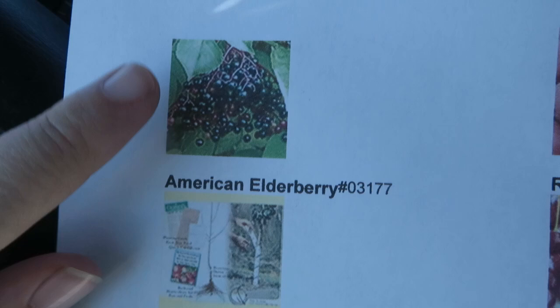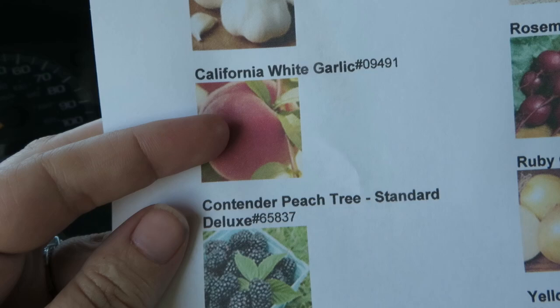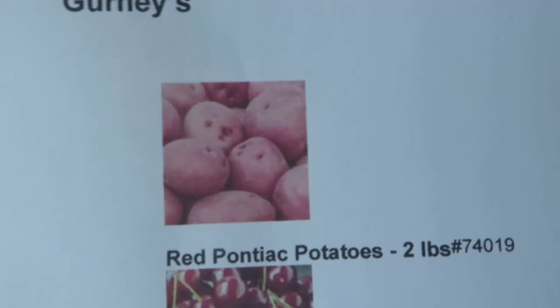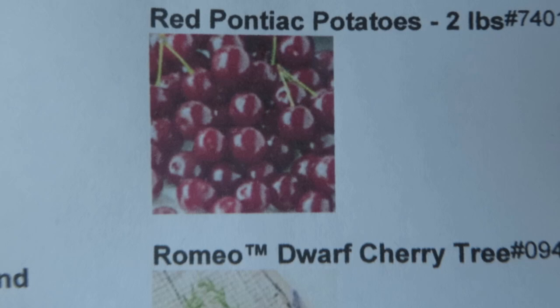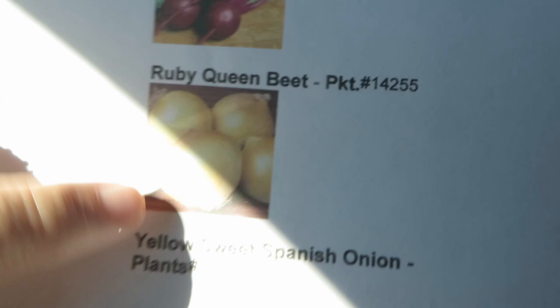I ordered an elderberry bush for medicinal reasons. I also already have a black elderberry. We ordered some garlic, our two peach trees, which we just planted, marionberries, some potatoes, a couple of new cherry trees. We already have one cherry tree, and I ordered a couple more, a rosemary plant, some beet seeds, and some onions.